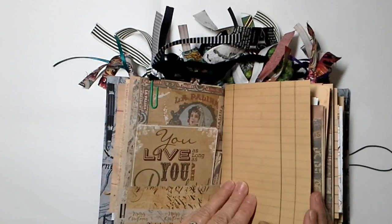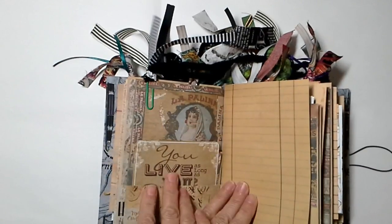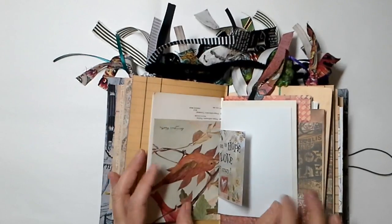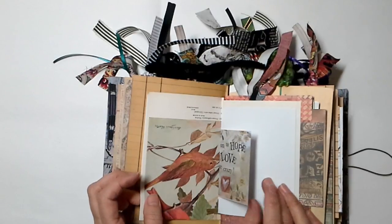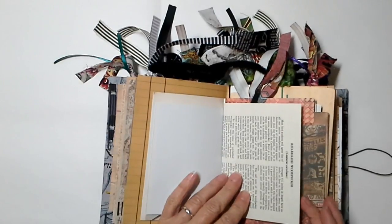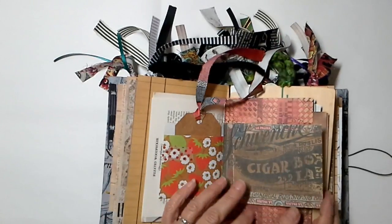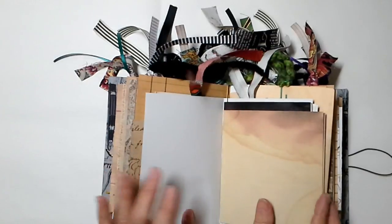This is sweet. It says, you live as long as you are remembered. So that's another great writing prompt. What do you think you'll be remembered for? And we all hope it's for good things and not those quirky little parts of our personality that we wish we could sometimes monitor. This is a bird element, red-bellied woodpecker. A little mini tag, mini pockets, and mini tags for you.